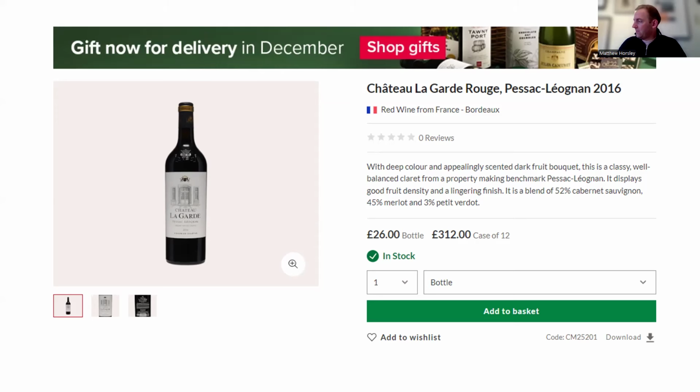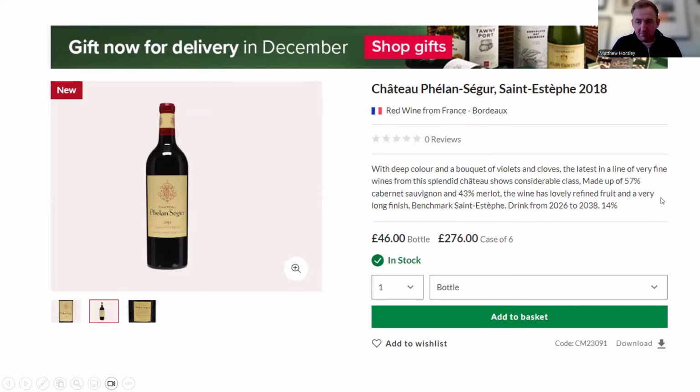Next up is the Phélan-Ségur, which is, sorry, this screen isn't changing. There we go. Which is a Cru Bourgeois Exceptionnel. And this is from the 2018 vintage. So I've really tried to give a full idea of all of the vintages, albeit from different areas. I've tried to give as many vintages as possible here, just to give an idea, because vintage really does matter in Bordeaux. It matters most places, but very much so in Bordeaux with its maritime climate.